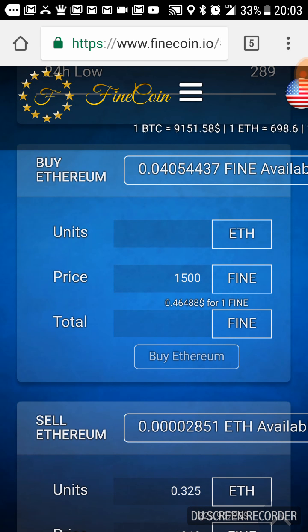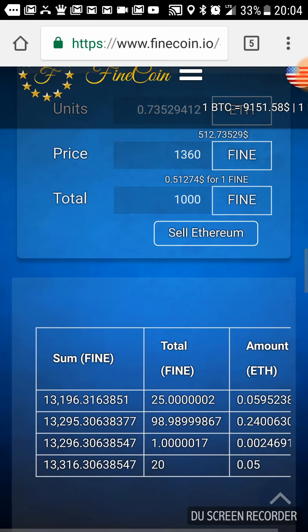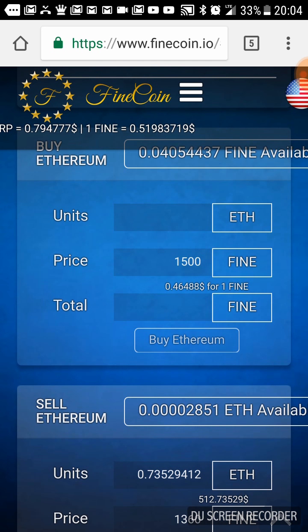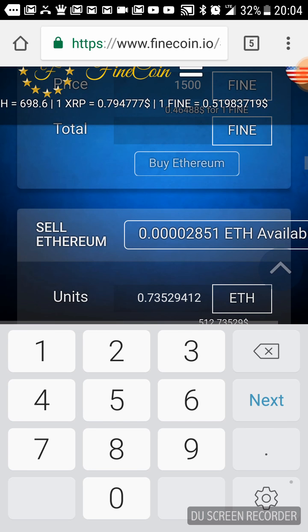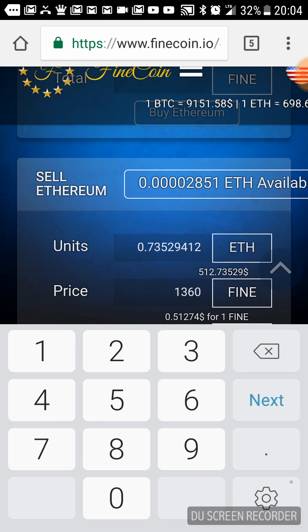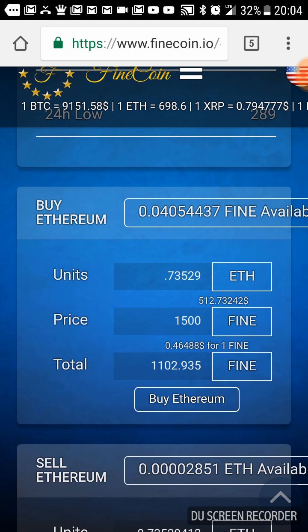So let's just do this. 1360, selling 1,000 of them. That would get me 0.7352 Ethereum, right? So then I'm going to do 0.7352 9. Keep in mind, if you do the exact amount of Ether, it won't let you do it because you don't have enough money. There is going to be a fee, right?